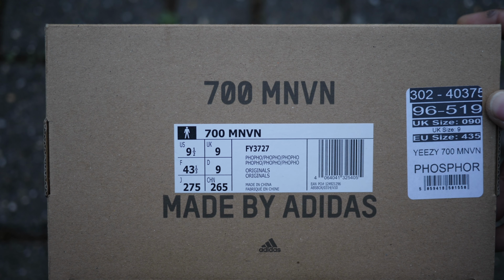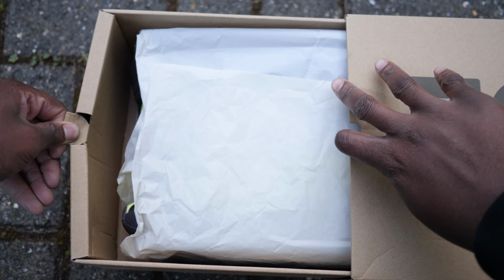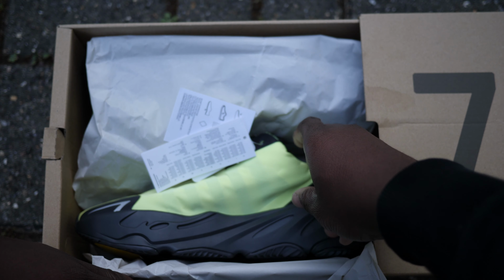Today we're going to take a look at the Yeezy Boost 700 MNVN by Adidas and Kanye West in a Phosphor colorway. These released on Friday the 24th of April 2020 here in the UK for the retail price of £170.